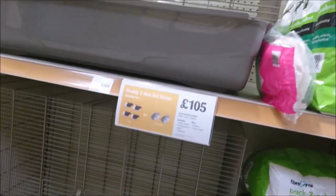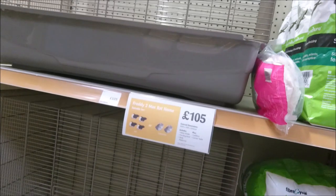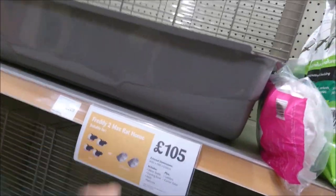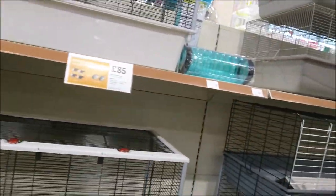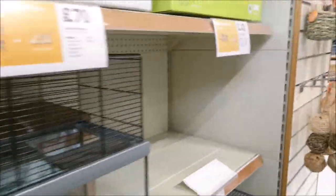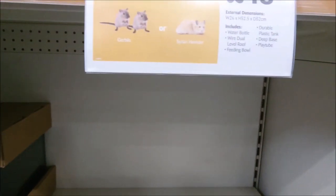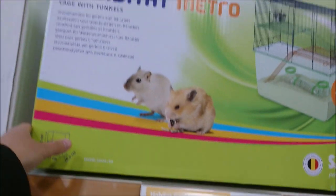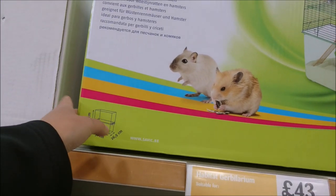Oh, that's for the rat, Kevin. Didn't realize that for like rats, yeah. Rats. In the Philippines, it's a completely different story. Oh, these are for the rats. What's this here? This one looks dark.